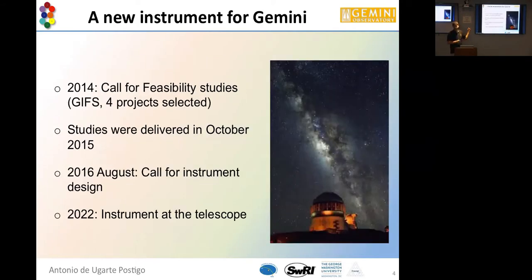So the history of how this instrument came to be in Gemini starts in 2014. Well, it starts probably much earlier, but in late 2014, a call for feasibility studies for this future instrument was issued by Gemini. We already had some kind of idea of an instrument that we wanted to do, and it fitted very nicely to what Gemini seemed to be looking for. OCTOCAM was one of the 4 projects that was selected in this call, and during the following year we performed a feasibility study. All the 4 feasibility studies were delivered and presented here at Hilo in October 2015.